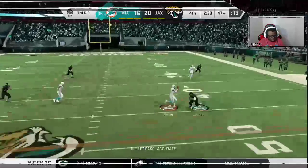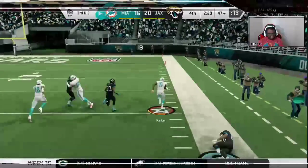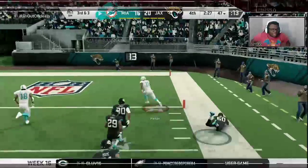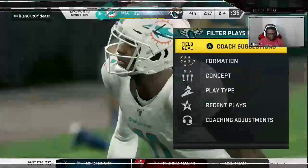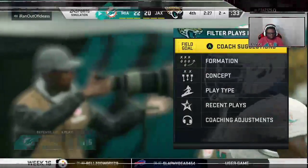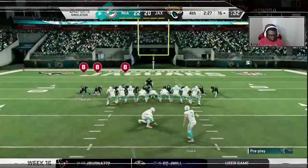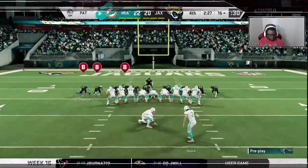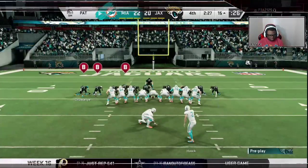Throwing, Winston. Oh, Devante Parker with the double juke. Complete. He's gone. Touchdown Dolphins, 2:27 left in the game as they take the lead. Oh my God. Three touchdown passes now in the ball game for Jameis Winston, and the Dolphins are once again going to retake the lead. So minutes after giving up the lead in the fourth quarter, they say not so fast.